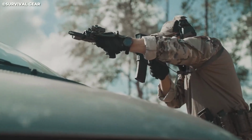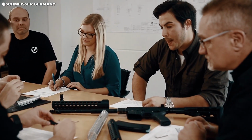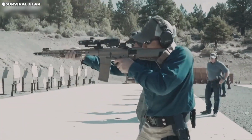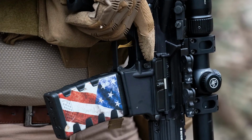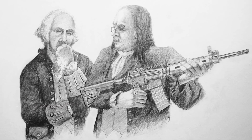Despite the controversies, gun manufacturers pressed on. They knew their audience and they doubled down on marketing that emphasized self-reliance and constitutional rights. The AR-15 wasn't just a rifle, it was portrayed as a symbol of the Second Amendment itself. Ads often referenced freedom, with imagery of American flags and historical references to the Founding Fathers.